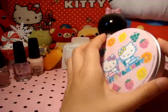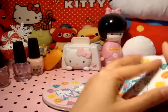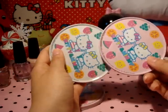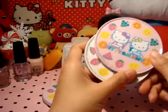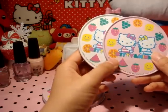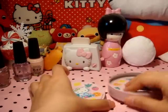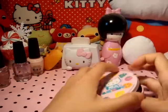I have some Hello Kitty cup coasters. I got these from a $10 goodie pouch where you have no idea what you're going to get inside, but you know the things inside will be kawaii, so I'm really happy I got these guys. There were a couple more, but I'm using them right now.